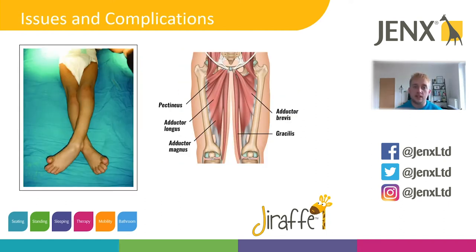So like we mentioned, standing in abduction also has benefits around stretching out those adductor muscles that we can see there, and reduces that scissoring pattern, which obviously is really beneficial for children that are able to walk.